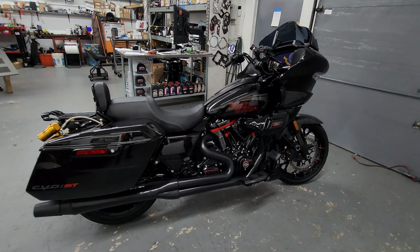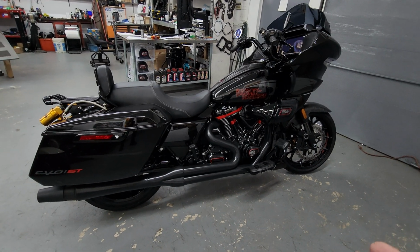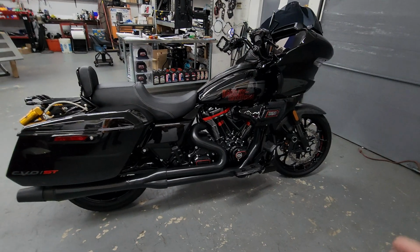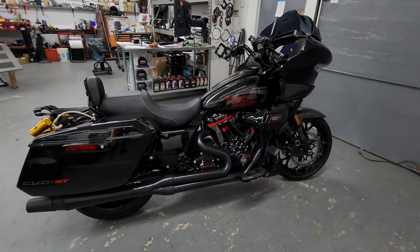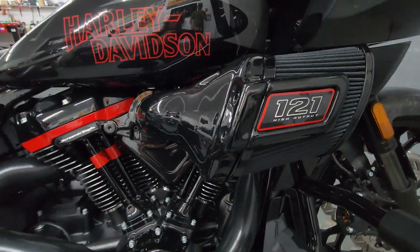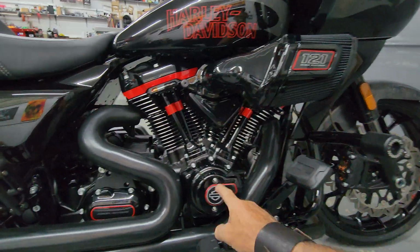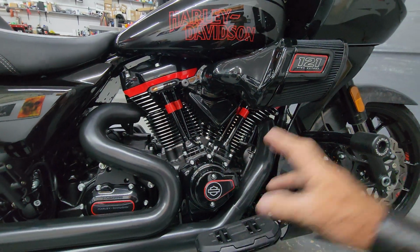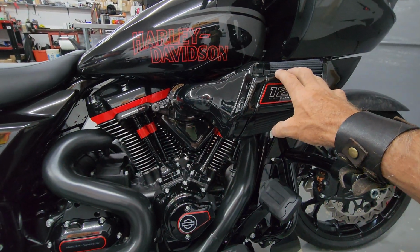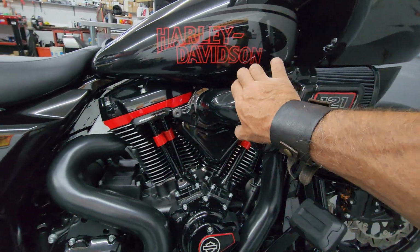They're lightweight, they're easy to refinish if you ever have to, they're weldable if you ever have to repair it, and they just flat out work on the dyno. So I love the Thunder Headers. But back to this engine here. This is a 121 cubic inch Milwaukee-Eight High Output. It has the VVT cam cover, but it doesn't have the VVT. I'll let Matt explain the reasons why on that. But this intake has 26% more airflow in the tuned intake.